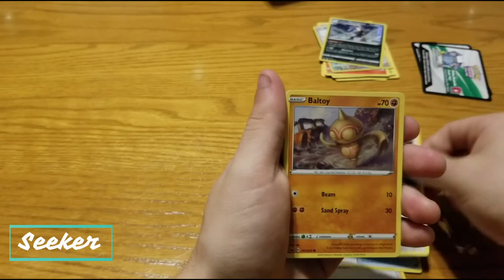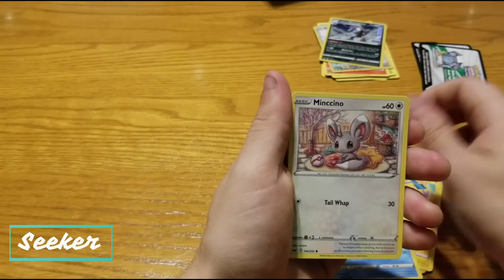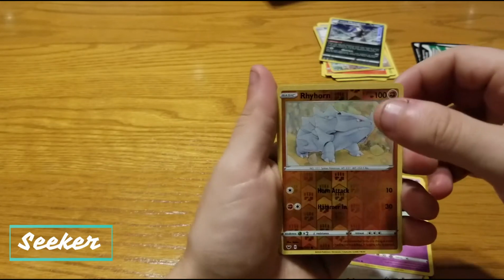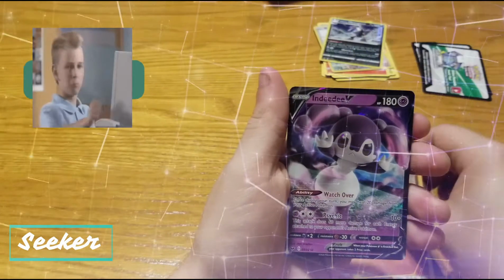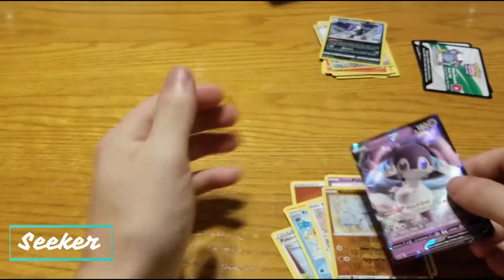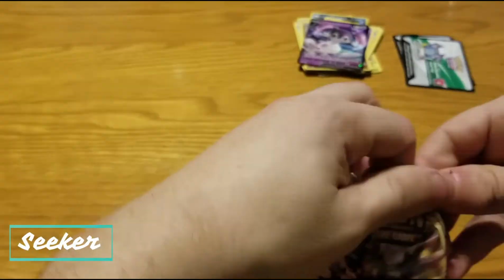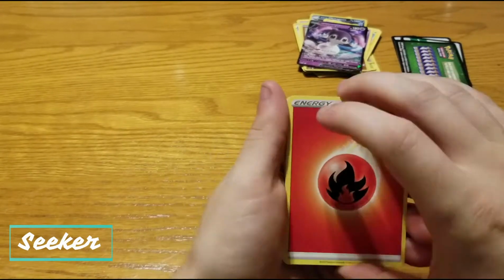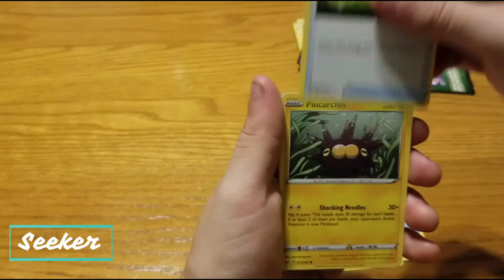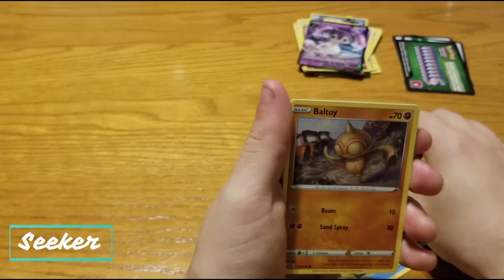Ferrothorn. Voltorb. Chinchou. Krabby. Minccino. Ponyta. There you go. Reverse Holo. Reverse Rhyhorn. Then again, there's like $5 generals in Dixon. That's true. I will make that drive if it means evolutions. I'll take that.